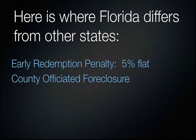Well, a 3% return, even though it's only been 3 months, it's still not really worth the time and effort to do it. But because it occurred within that first year, you would automatically add that flat 5%. So rather than getting a 3% return, you would get an 8% return in the state of Florida, which is quite a bit better than the 3%, and dramatically changes how the investment looks overall. So the early redemption penalty is the first part. Again, that applies to any lien that redeems in the first year. The second is the county officiated foreclosure that takes place following the end of the redemption period.